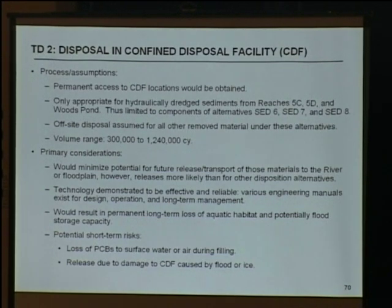Some of the primary considerations in evaluating it: this alternative would minimize the potential for future release and transport of those materials to the river or the floodplain. However, there's a more likely chance that it would occur than with some of the other disposition alternatives, in part because of where it's constructed. Technology has been demonstrated to be effective and reliable. It's been used at other sites. As I said before, there are a number of engineering manuals and information available for design, operation, and long-term management to provide long-term effectiveness.